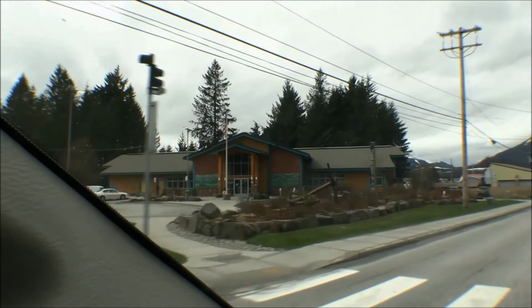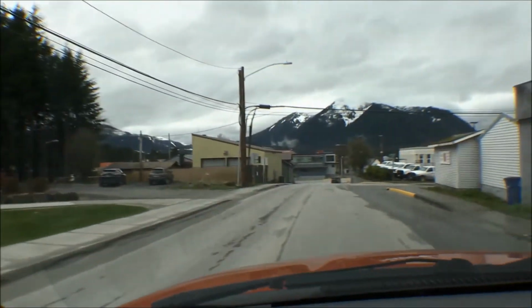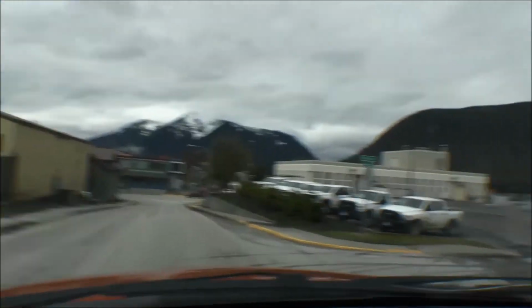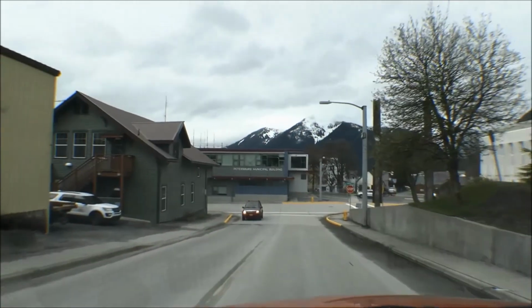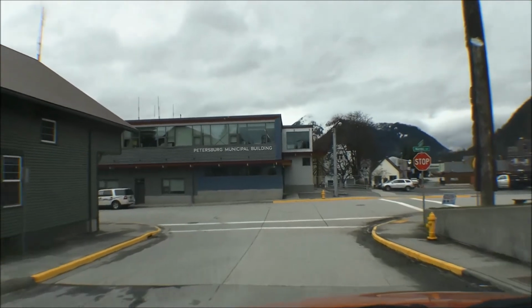That's our new multi-million dollar library. Big fancy building. It's got less books in it than the old library, but at least it's got a sitting area with a fireplace. This is the backside of the Forest Service building. And then the municipal power and light here is on the left. They've got generators in there.